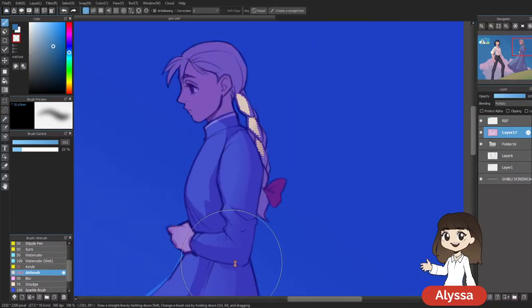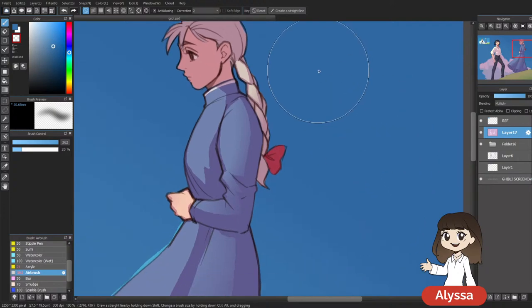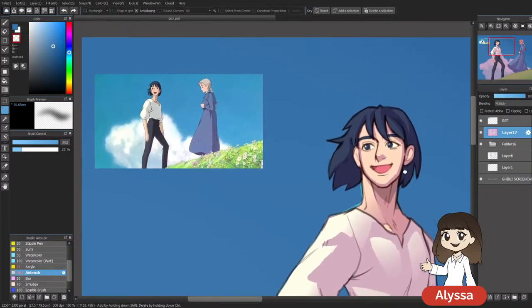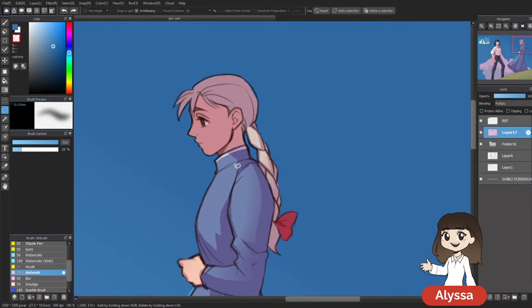Some parts of her braid will be hit by the light, but not much. Her face here. Oh, I should look at the reference. Because I feel like when I tend to add lighting to my characters, I make it a little more dramatic too, when it shouldn't be.